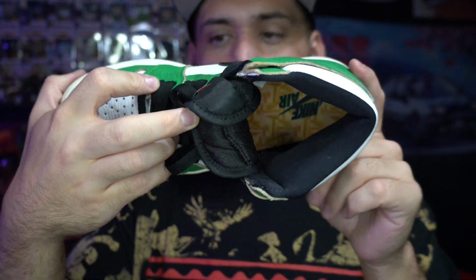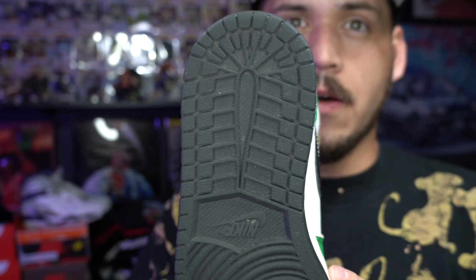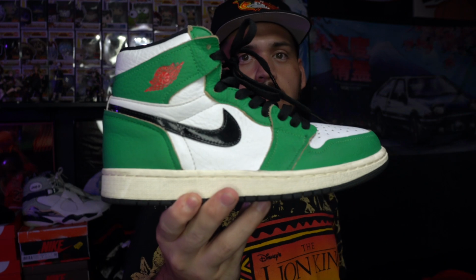Insoles are still clean on those. There's the bottoms. You actually have a majority of the stars still, and no drag, surprisingly. These Jordan 1s always have drag. And there is the other one, size 7.5. Pretty sure these are a women's colorway, but for $30, definitely a decent deal on these.